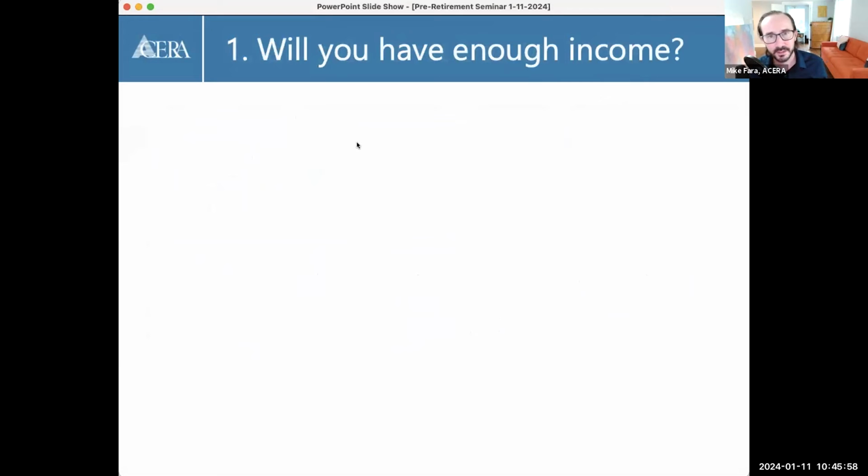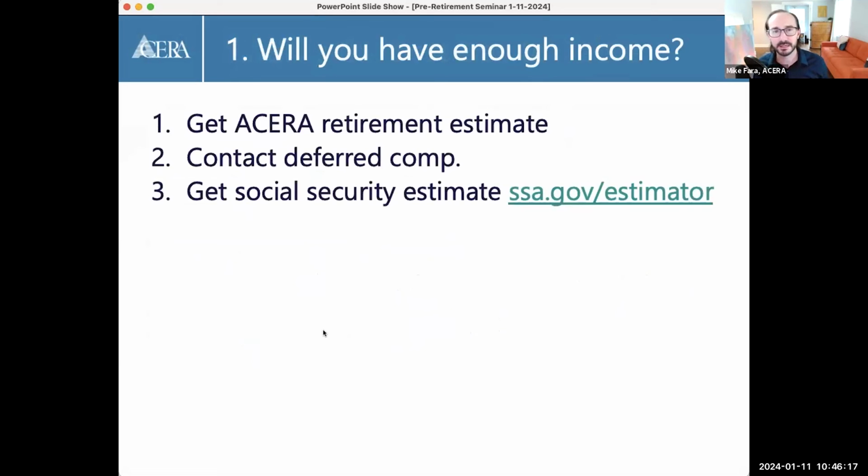Number 1 is, will you have enough income to retire? Now, this is purely optional. You can do these calculations if you want. This stresses some people out. Some people are fine doing this. Some people are just ready to go and you know you're ready to retire, so you're just going to do it regardless. But you can get an idea of will you have enough income fairly quickly if you run a retirement estimate.